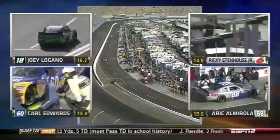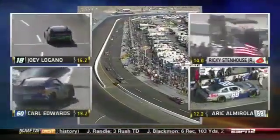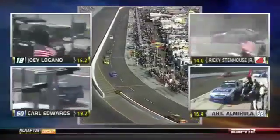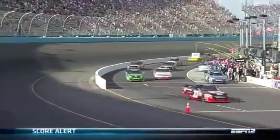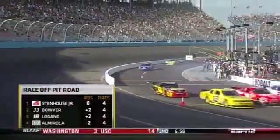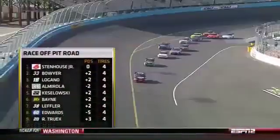Dave? Leader Ricky Stenhouse leaves on the upper right there. 4 tire change. They took left sides the first stop. 4 this time. No changes. Vince? Eric Almirola needs his entry to be tightened up, so they went down on the track bar. 4 tire change in Sunoco fuel for Almirola.